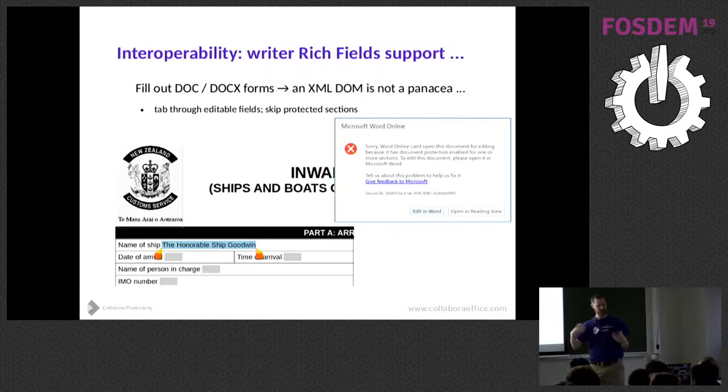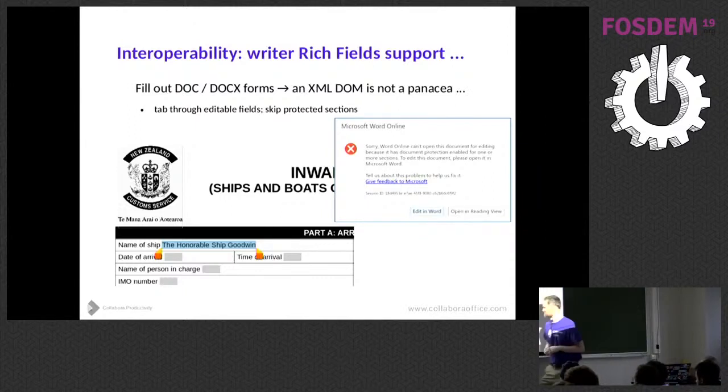Unfortunately, once you start to manipulate the data, it gets a bit more complicated. Actually understanding that this is a field-filled form, and you need to tab through it and fill data in, and you can't edit any of the rest of it and move it around, that requires a bit more intelligence and processing. And so actually, Microsoft gives up here very wisely, says, I don't really understand document protection in these sections, so I'm going to give up at this point because I'll screw your document up.